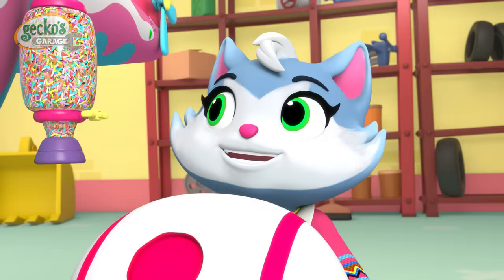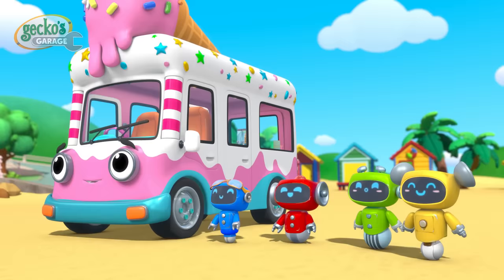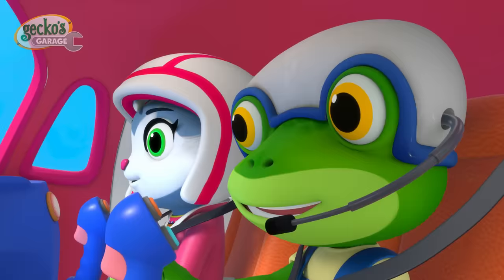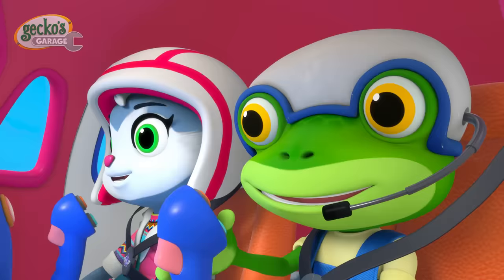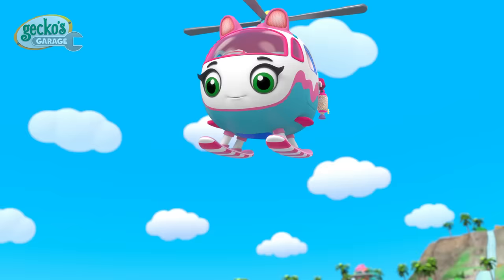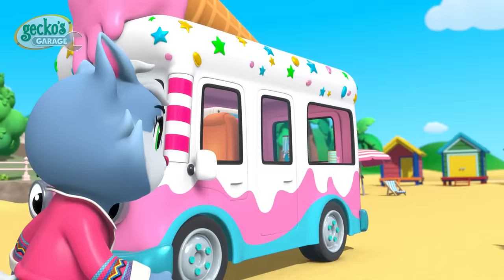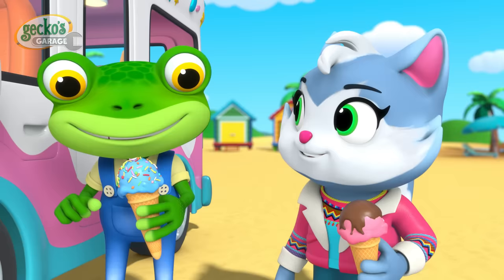Bravo, Gecko! We're ready. Go, go, Helena! Ice cream helicopter! Incoming toppings! Grab your ice creams, everyone! Perfect aim, Gecko! Thanks, Cat! Introducing Helena, the Topper Chopper! You're most welcome, Vicky. Always happy to help our friends. Now that's the taste of sweet success.